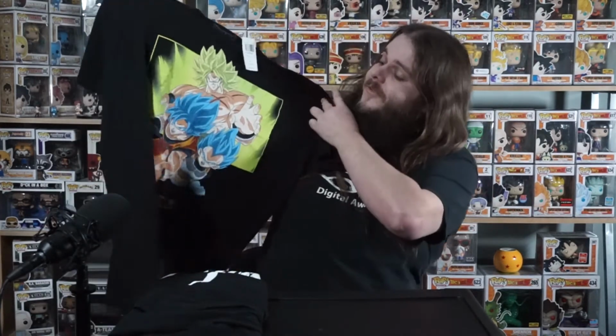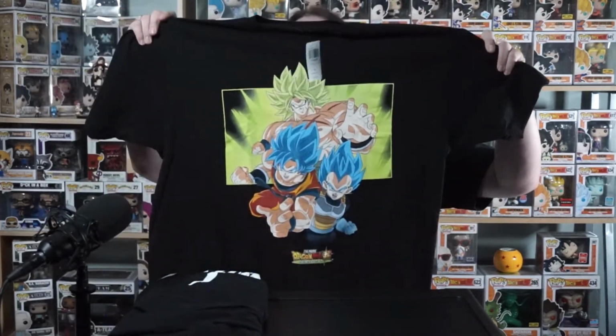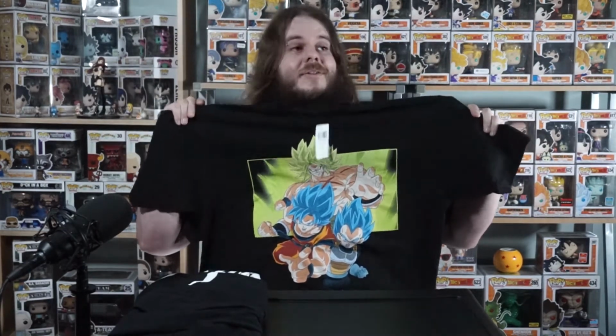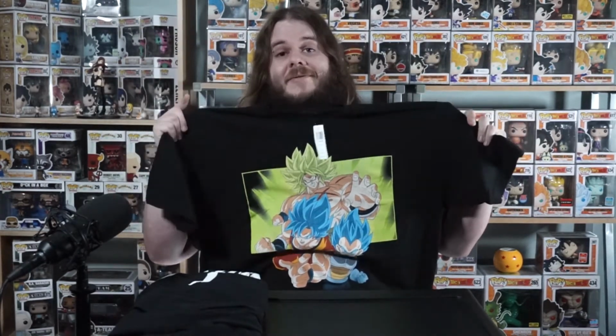Next up, I got another t-shirt. This one is from Dragon Ball Super Broly, the movie. We got Super Saiyan God Goku and Vegeta, as well as Super Saiyan Broly on there. I love this shirt. This movie was awesome. If you haven't seen it, you definitely need to watch it.